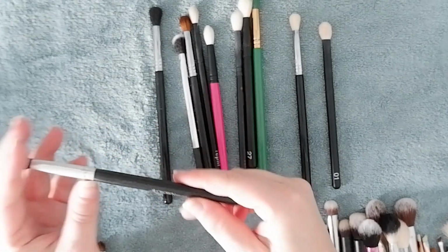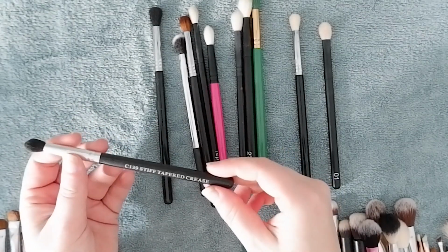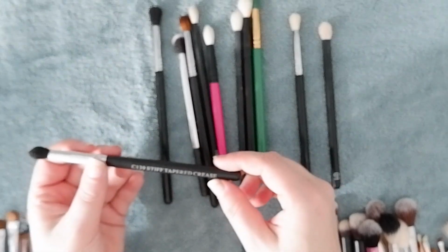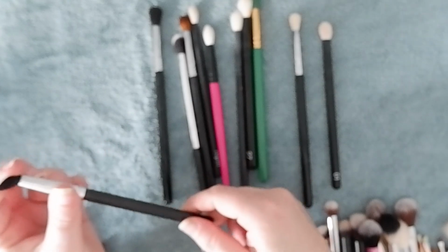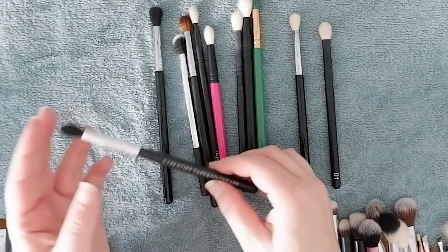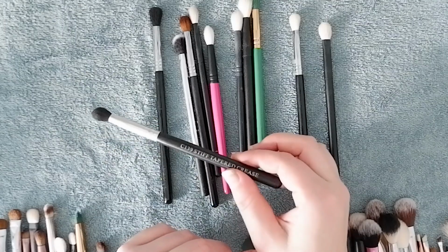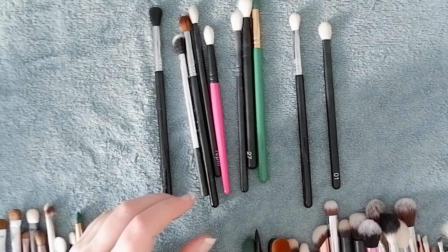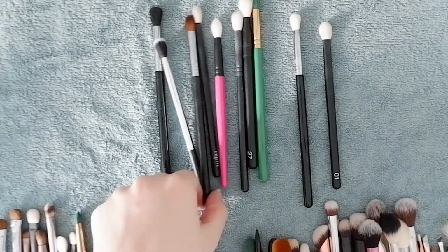This is bringing back memories. This is the Crown C139 tapered crease brush. This used to be my favorite type of crease brush back when I started doing makeup, but I haven't used this brush in so long. It can go.